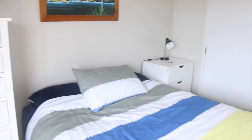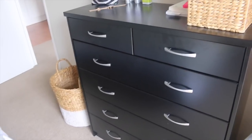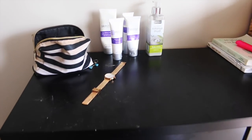This is my bedroom. It looks really clean right now, but I can assure you there is stuff unorganized in there, and in there, and especially in there. I'm going to go through this room and organize and declutter everything. I think I'm going to start with this.